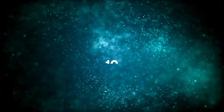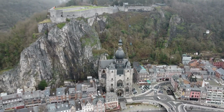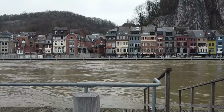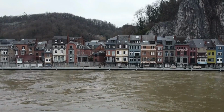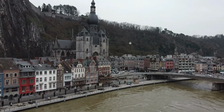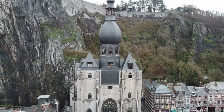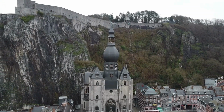Number 10. Dinant. Dinant is a renowned tourist destination in the upper Meuse Valley and is located 28 kilometers south of Namur. It boasts a lovely citadel that offers spectacular views of the city. Since the 11th century, the city's limestone cliffs have been defended, and travelers may now see the battlements as well as the ancient barracks, kitchens, and dungeons.